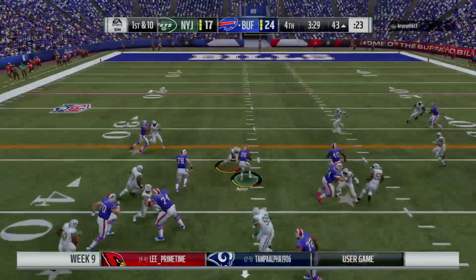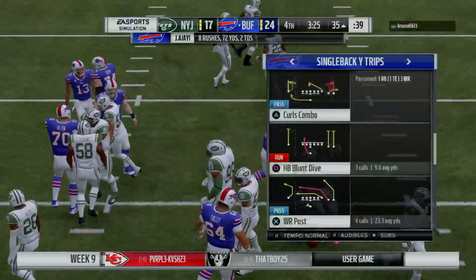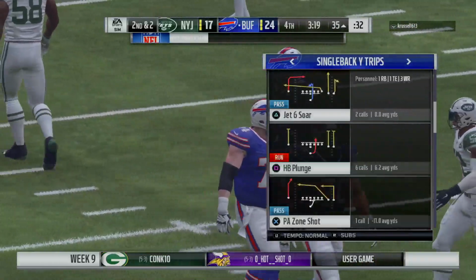They run with Ajayi. And shedding through the tackle. And he's going to take it down to about the 35 here. Just what you want on a 1st down run. Call it 8 yards. And it's 2nd and 2.